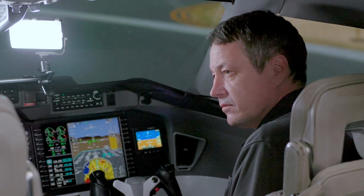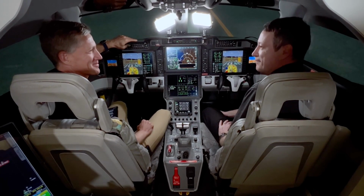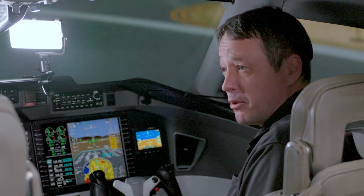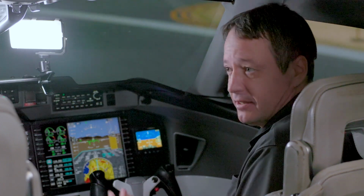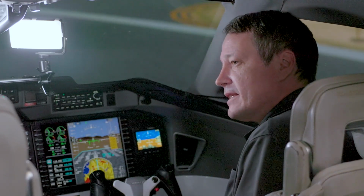Once I re-intercepted the appropriate glide path, which was pretty short final, I didn't recognize my deceleration and didn't bring the power in quick enough and got the shaker. And that's a bad place to get the shaker. It's also a place where we're normally looking out the window, so it's easy to not notice any speed changes. What could you do differently to prevent that scenario next time?